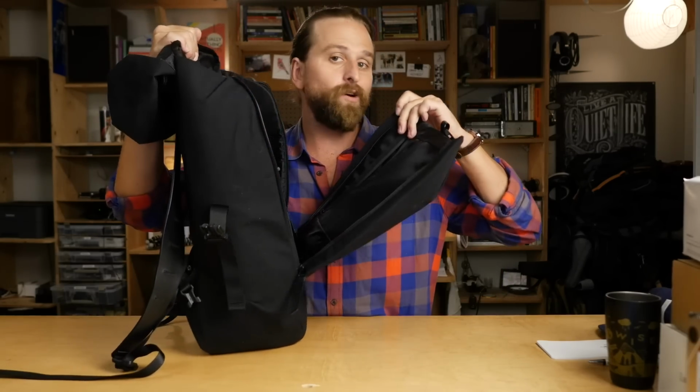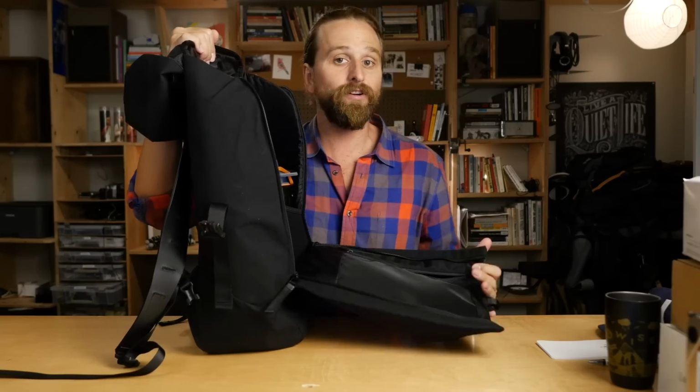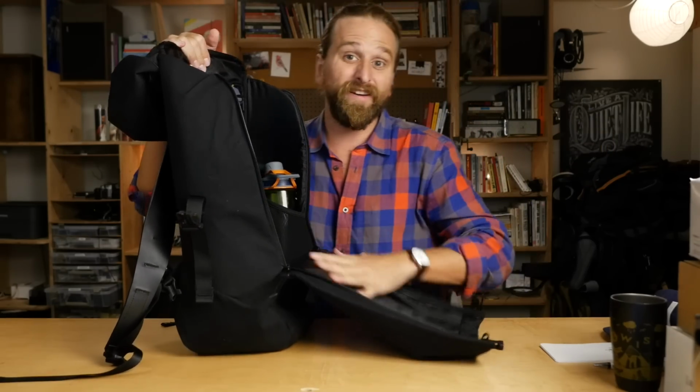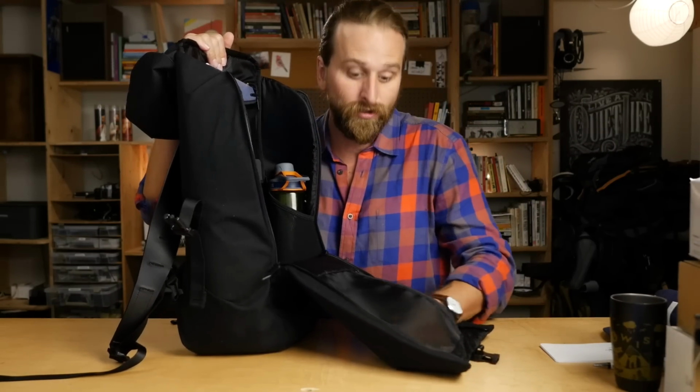And now it's hidden away. It's always there when I need it. It's never in the way when I don't need it. I love that little pocket. I found it to be delightful to use.